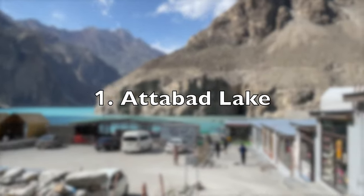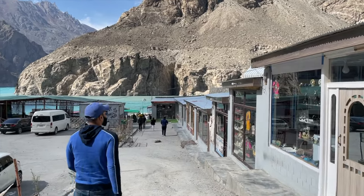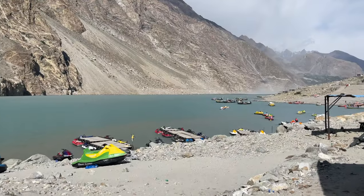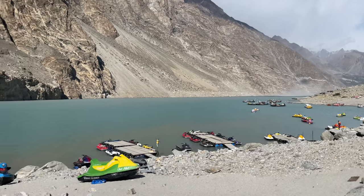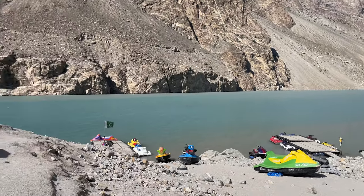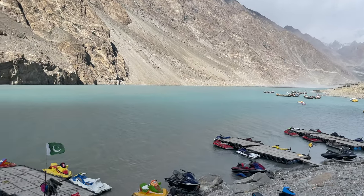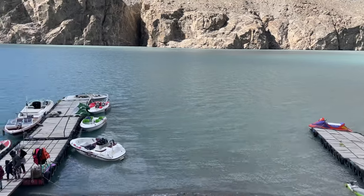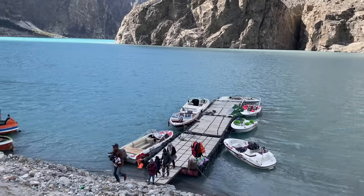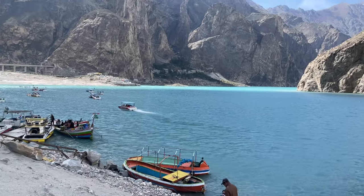The topmost is to visit Attabad Lake. Attabad Lake is situated at an hour's drive on the same route to Khunjerab Pass. It is recommended to stop here for about 1 to 2 hours before heading towards Passu Cones and Khunjerab Pass. This lake is one of the most amazing places in Hunza Valley.